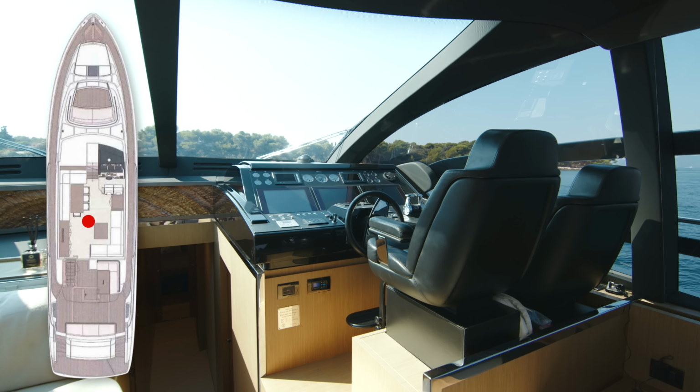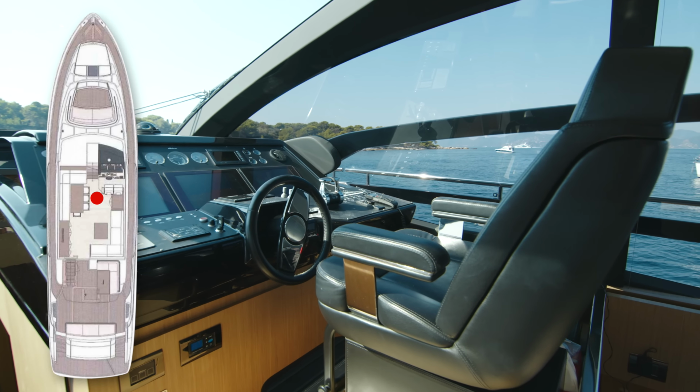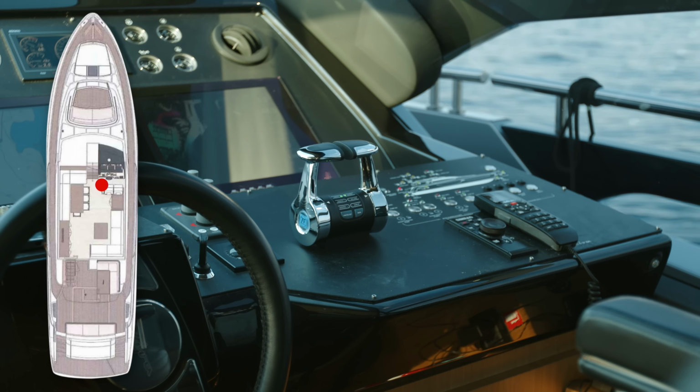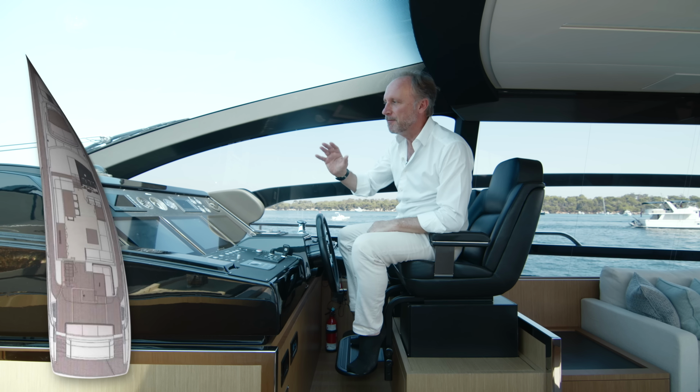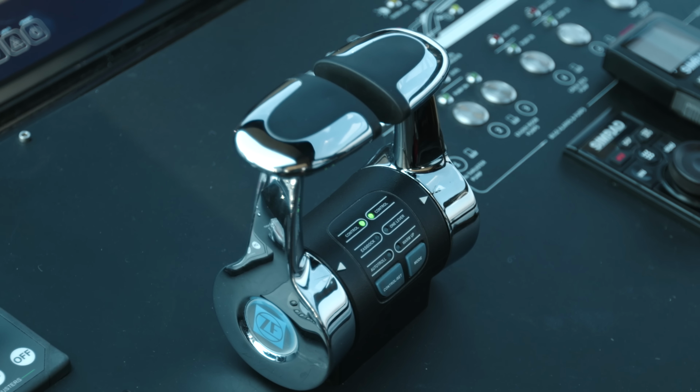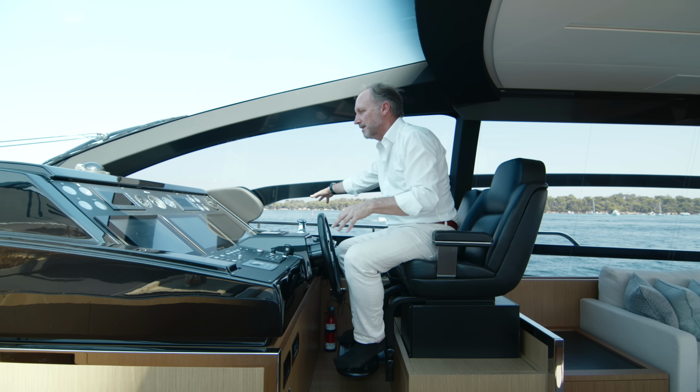Further forward, we have the main helm station. I like Riva because I think they show restraint in their design. It's not ridiculously over the top. It's very, very practical and very, very elegant. And this is a great example of that. I can reach all of the controls that I need from here.